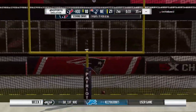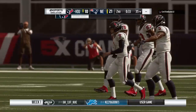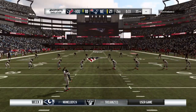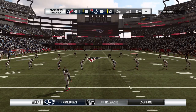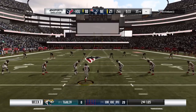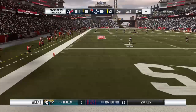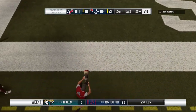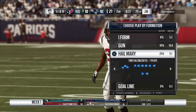Fairbairn good with the extra point, and it makes the score 21-10. Fairbairn now to kick this one away. And that'll carry over the back line of the end zone for a touchback.